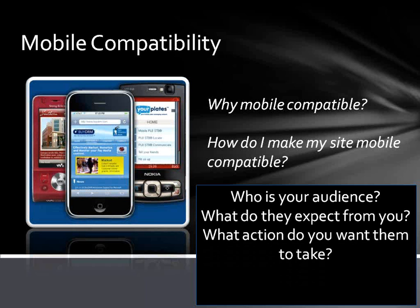Mobile marketing still involves a distinct call to action, just like any other marketing. Determine what you want that call to action to be, and make sure it's simple. The space available on a mobile screen, whether it be an iPad or a BlackBerry, is limited, so make sure your mobile site is simple.